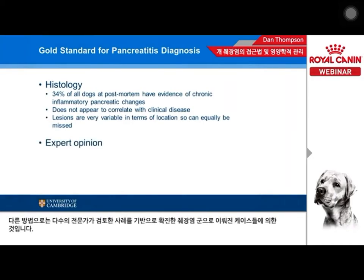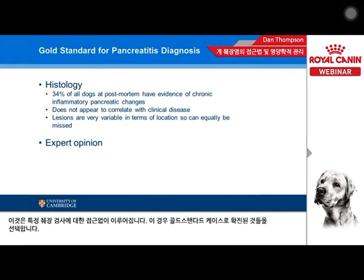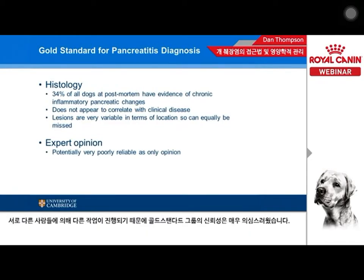So that's a problem. The other study style involves cases being selected for the definitive pancreatitis group based on a number of experts reviewing cases. This is done without access to the specific pancreatic test that they're measuring. And these cases that they select are the ones that are definitively diagnosed as the gold standard cases. Test results can then be analysed and sensitivities and specificities calculated based on this gold standard group chosen by the experts. The flaw here is fairly obvious, and that's that whether or not the dog had pancreatitis is still a matter of opinion. Often these cases have had different workups by different people, with or without some imaging modalities, and so the reliability of this as a gold standard group has to be very questionable.